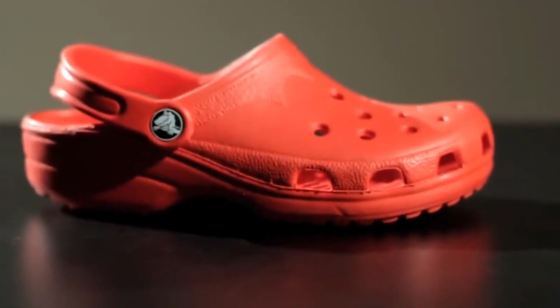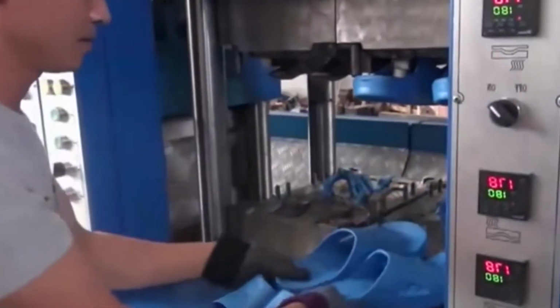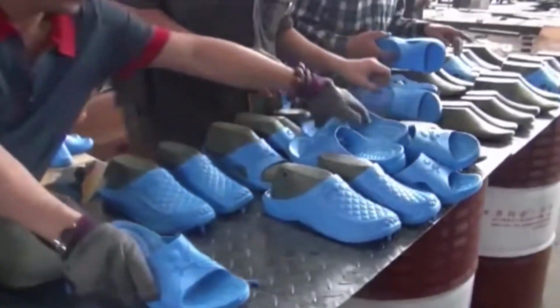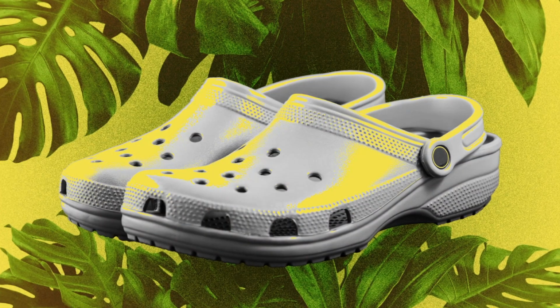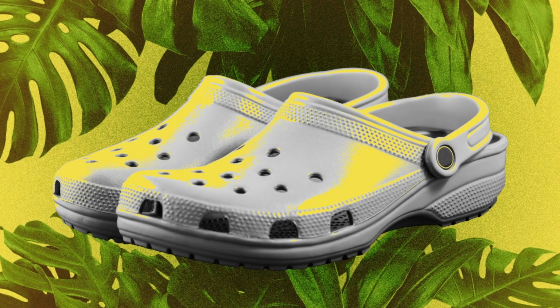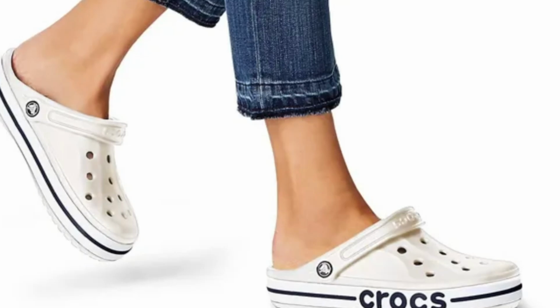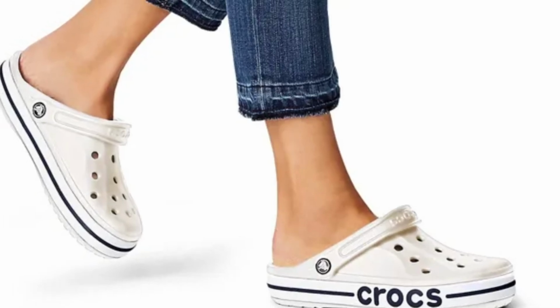Now for the critical quality control stage. Expert inspectors examine every inch of the shoe, checking for imperfections in the foam, color consistency, and perfect placement of holes and straps. High-tech scanning equipment joins in, detecting any internal flaws that might affect durability or comfort.